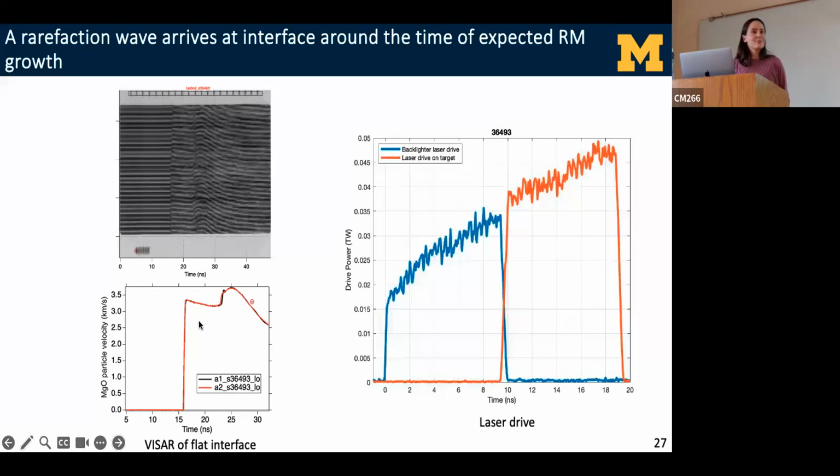At first we were not super sure what that was, but we realized when we looked at our laser drive, in this specific case, the laser shuts off at 20 nanoseconds, and when that laser shuts off, there's no back pressure at the end of the target anymore, and so it drops to essentially vacuum pressure, which causes what's called a rarefaction wave to race towards the interface, so decreasing the velocity, decreasing the pressure, decreasing the density. And those decreases probably lead to that bump. So I'll show us exploring that in the simulations.